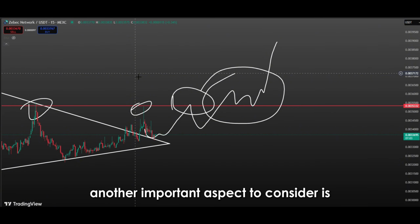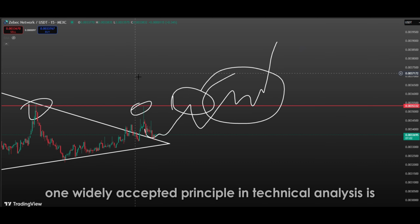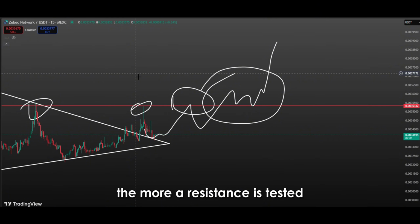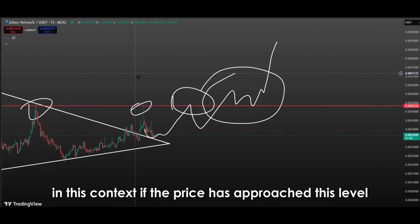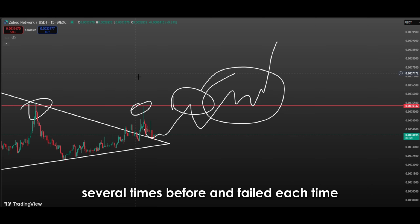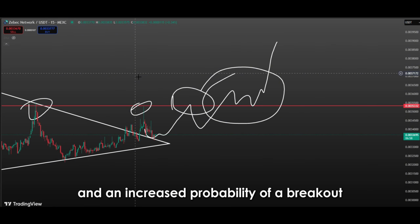Another important aspect to consider is how frequently the price tests this resistance level. One widely accepted principle in technical analysis is, the more a resistance is tested, the higher the likelihood it will be broken. In this context, if the price has approached this level several times before and failed each time but is now heading toward it again, it may indicate building bullish pressure and an increased probability of a breakout.